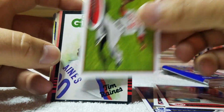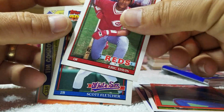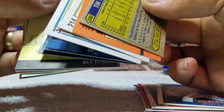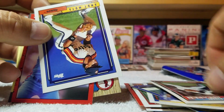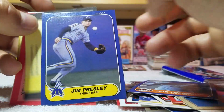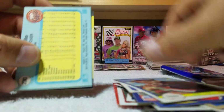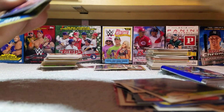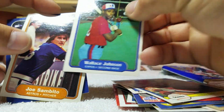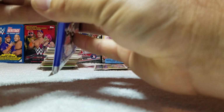Zimmerman. Tim Raines. Awesome. Got his auto. Eric Davis again. Andy Van Slyke. Yeah. Sweet. Nice. Nice. Trying to hurry up. Last are these two. All right. We boogied on through that pretty swiftly. We got a 1991 Fleer Ultra Baseball. 14 cards, one sticker. Here we go.